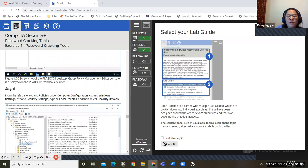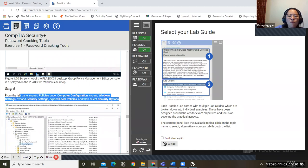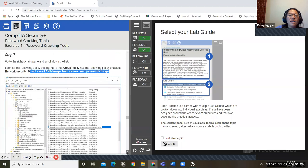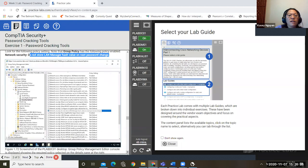So they have you go into security options. This part walks you through how to configure Windows security to make sure that it doesn't store the LAN Manager hash, so that way it can't be cracked. Okay. So once you implement that policy, it improves the security for that system.